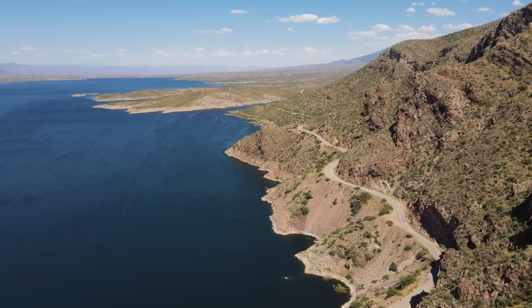whoever designed this dam, they did it with style. If you look here on the domes, you can see they are slowly starting to crumble a little bit, which would be bad news for anything further downstream if anything were to happen.